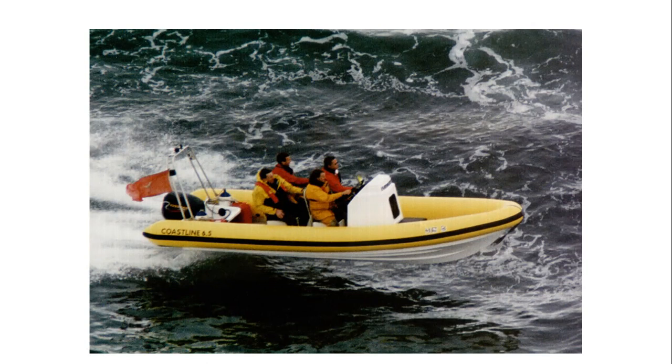This is one of Brian's early boats. It's a 6.5 meter boat. I believe it's got a 90 horsepower engine. It's in the Irish Sea, 4 blokes, all facing forwards, no goggles, no windscreen, traveling at about 30 knots. The key point being the trim of the boat. That's what's going to keep them safe, not the life raft that they aren't carrying.